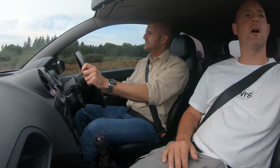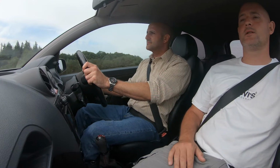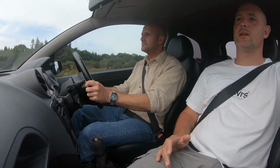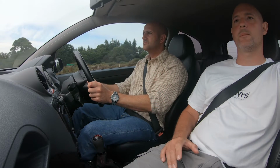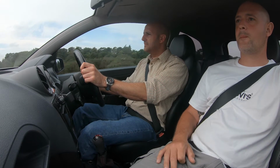A lot of people are surprised when they get in the passenger seat of this car because they don't know what to expect. And then when they get it, they're even more surprised. They don't expect that just from some cams and a remap, essentially.